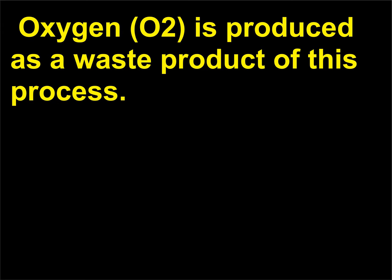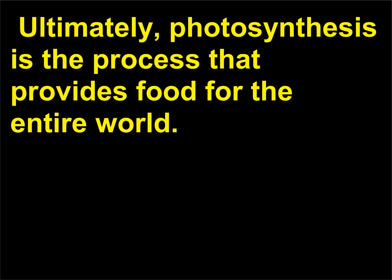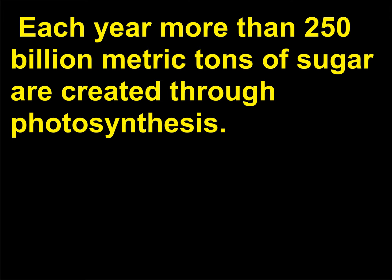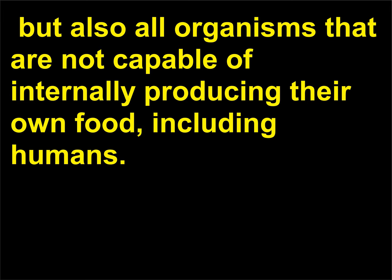Photosynthesis is a dual-staged process with multiple components. Ultimately, photosynthesis is the process that provides food for the entire world. Each year, more than 250 billion metric tons of sugar are created through photosynthesis. Photosynthesis is a source of food not only for plants, but also all organisms that are not capable of internally producing their own food, including humans.